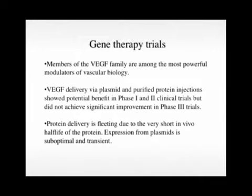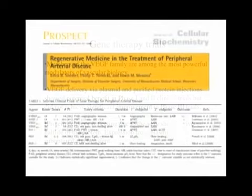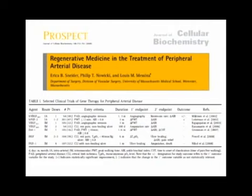In these clinical trials, there was potential benefit in phase 1 and 2, but there was no significant improvement in phase 3 trials, unfortunately. So the protein delivery is really fleeting due to the very short in vivo half-life of this protein, even if you put it in with something to make it hang around for a little while. And expression from plasmids is suboptimal and transient because they really don't integrate. So there have been trials done. There's just a recap of this here, and it's nicely reviewed in this paper from 2009, so I won't go into it, but several VEGF trials.